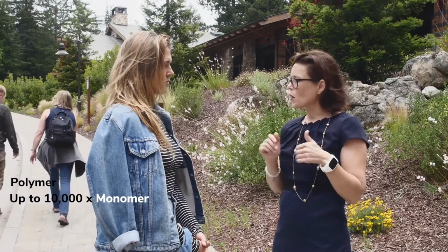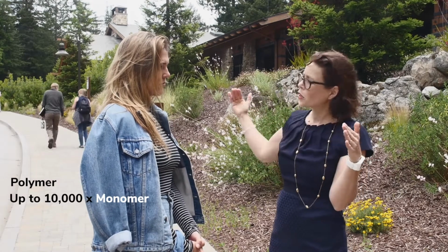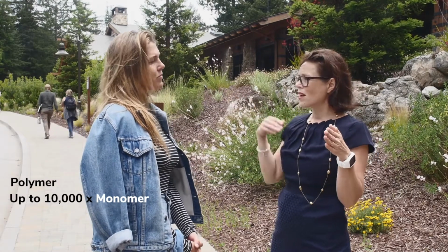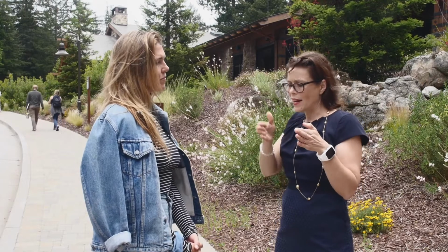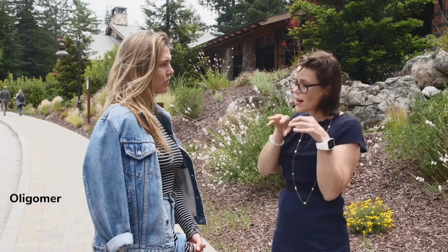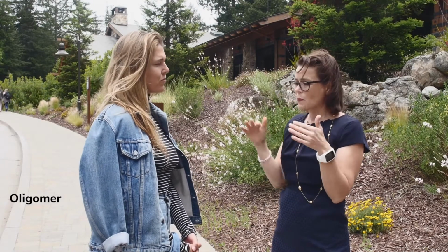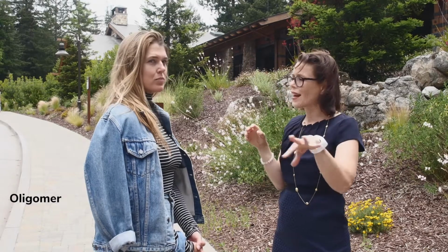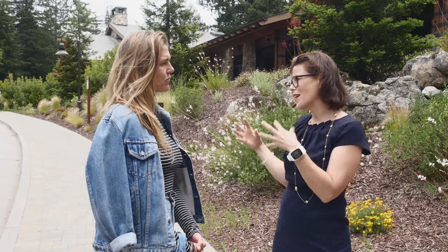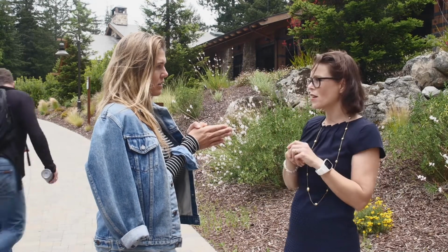Now what happens when you polymerize is not every polymer molecule makes it to 10,000 repeats. Some start reacting and adding onto each other, but then they stop. And those are what we call the oligomers. And they're present in your plastic as well. They have no function in there, but they're present. And because they're small molecules, they can get out of the plastic and they can get into your food. Is this the non-intentionally added? Exactly, that's part of the non-intentionally added.